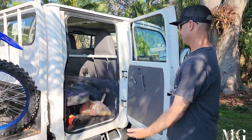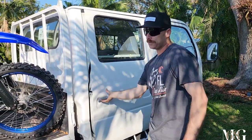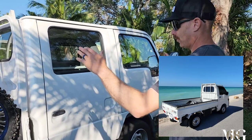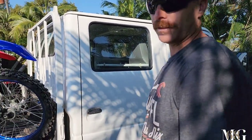And tell us a little bit about the other truck that you had. That was really cool too. Well, it was a mini truck, and it was just like 30% of this, but with no second door. And then we had this squirt, so.